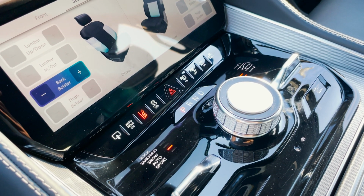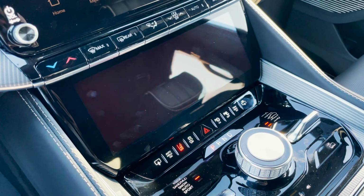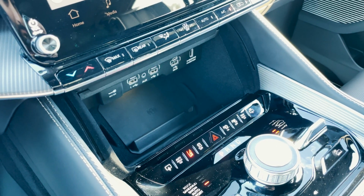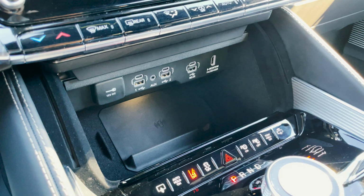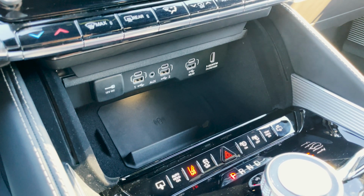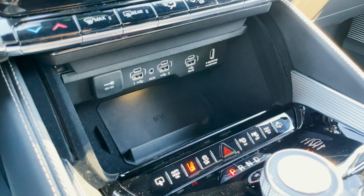This little button here is gonna actually lift up this little screen here, and you have more space in the back. So once that screen goes up, of course you have more space in here, and you've got your wireless charging pad, you've got your HDMI for your passenger, your USB ports and all of that for the rear, and then of course for your front as well, along with the aux cable and a 12-volt adapter.